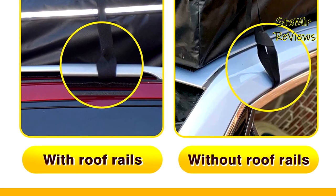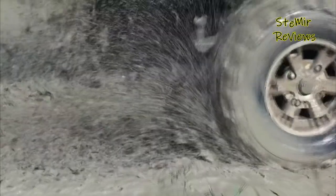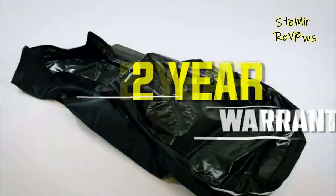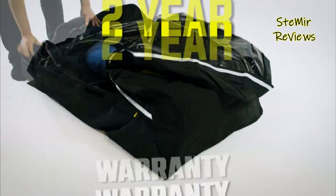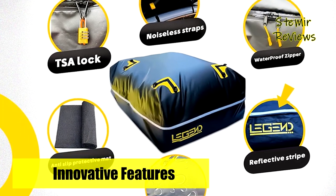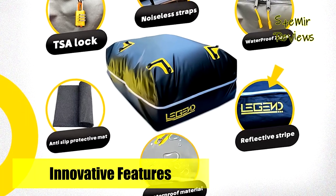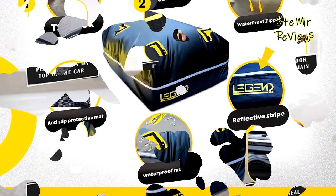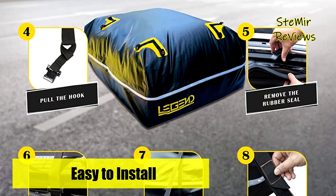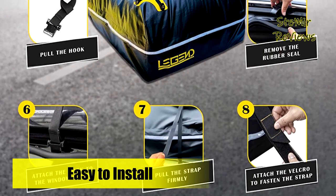Cargo carrier for top of vehicle comes with anti-slip protective mat to protect your vehicle roof. Rooftop cargo box comes with 4 hooks and 8 straps, 1.5-inch each, and a bonus TSA lock to keep your belongings safe. You can easily fold your rooftop cargo carriers in its made-to-fit special car roof bag. The new roof bag innovative straps design can fix in less than 3 minutes. Noiseless straps design with Velcro tape is a plus.